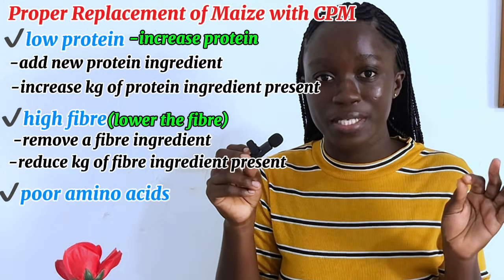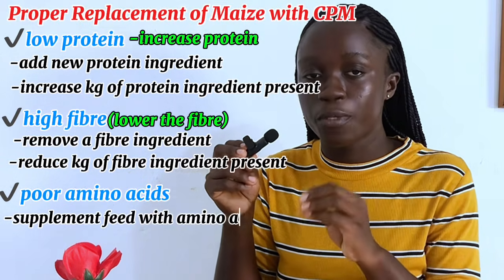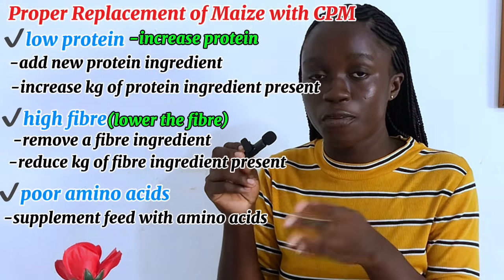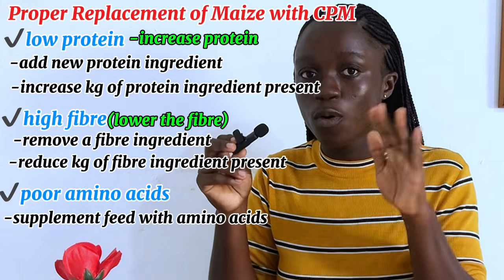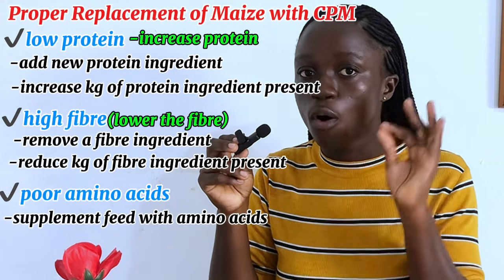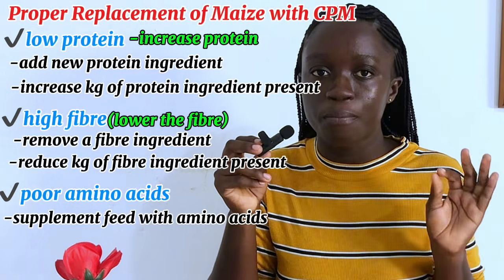Now, in terms of the amino acid content, you have to supplement your feed with amino acids, especially lysine and methionine. Because mind you, cassava meal is going to further lower the amino acid content of your feed formulation. So you have to supplement your feed with some amino acids.